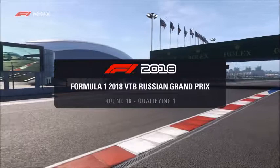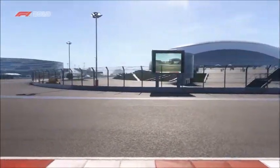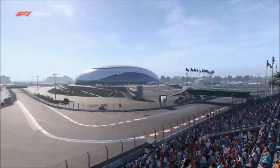Fans, qualifying will be starting in the next few minutes as the teams prepare to get out on track at the Sochi Autodrome here in Russia.